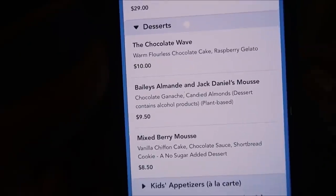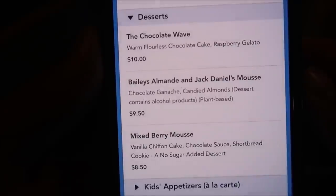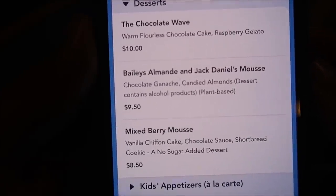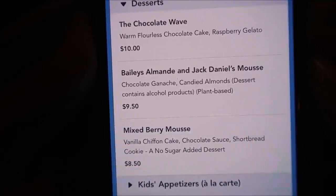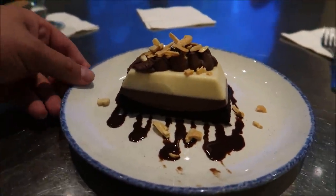Now I'm super full, but I definitely saved room for dessert because, like I said, the dessert is the thing that I looked on the menu and I was like, okay, I gotta try that. And it should be coming out soon. There it is, the Bailey's Almond and Jack Daniel's mousse. It sounds absolutely delicious, and it comes with candied almonds, and it gives you a warning that says dessert contains alcohol products. Look at it, it's so pretty. I'm excited to dive into this.